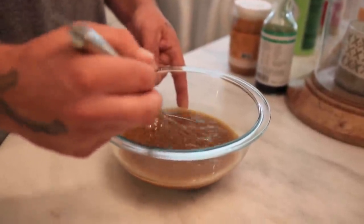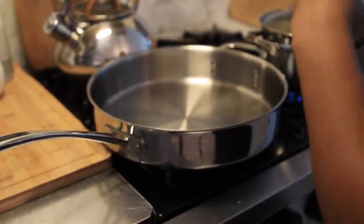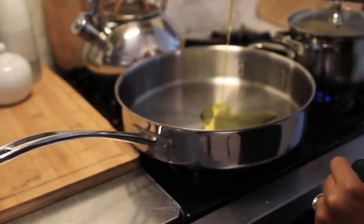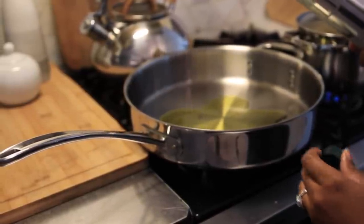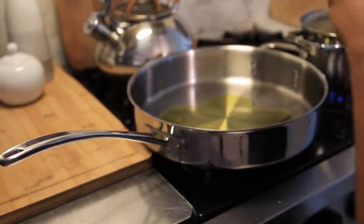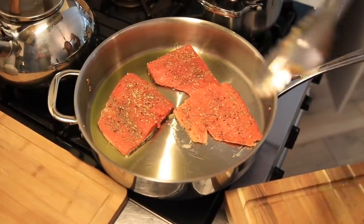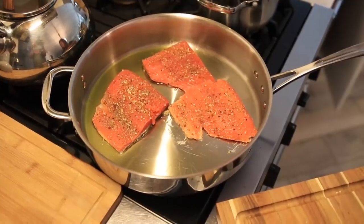So while he's doing that, I'm going to go ahead and heat some olive oil on the stove. And this is going to be for the salmon, so you just want to cook this on medium-high. So after you let your oil heat for about a minute or so, you can go ahead and add the salmon.